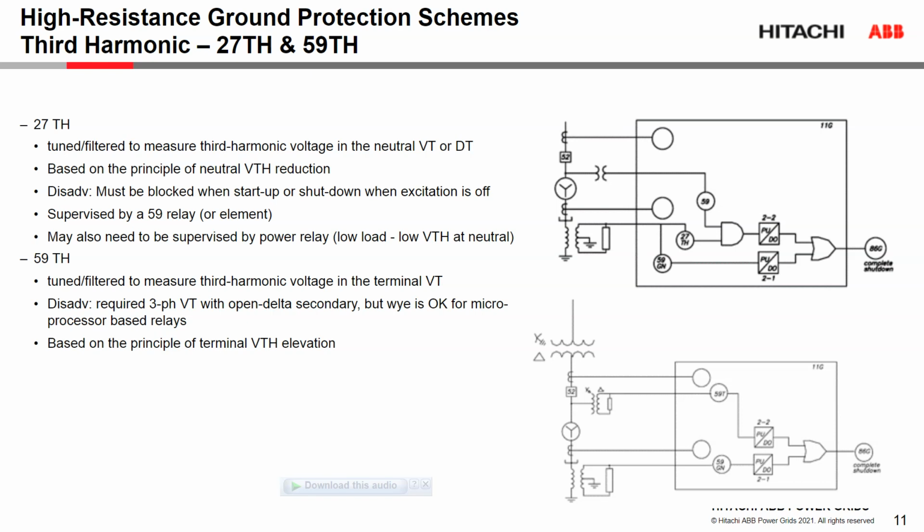So if the fault is in the neutral, you will actually see a reduction. So basically, this is an undervoltage type of application, right? When your measured neutral third harmonic voltage is below your set point, it means there's a fault close to the neutral, and then you want to operate. Okay, so now you can detect the fault close to the neutral that your 59G cannot. The disadvantage is, for this method, you need to have the excitation on and also the voltage applied. Otherwise, you won't measure anything.